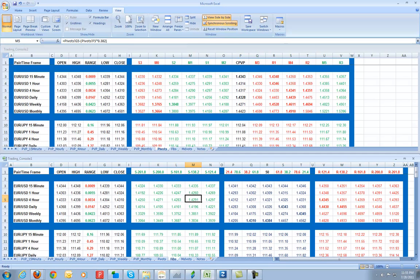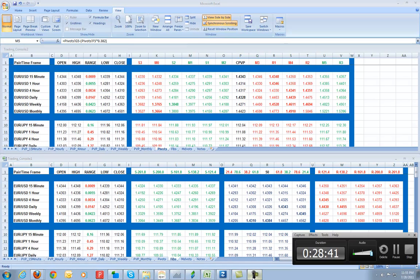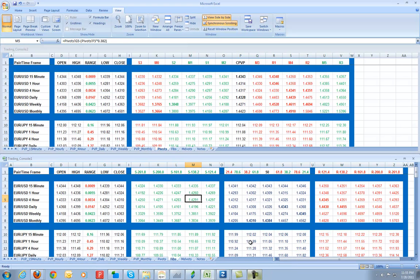because this video is already pushing 30 minutes, and I still have to attack the fibs, and then after that I want to give you a little bit of a review on the fibs. So anyway, let me explain to you what this is all about. I already explained to you what these are in relation to the pivot points. These are Fibots, and all Fibots are is Fibonacci extensions of the range.